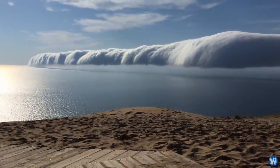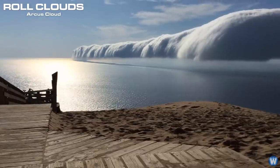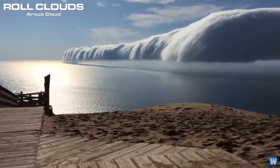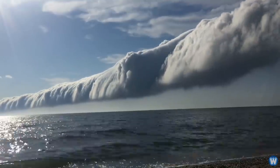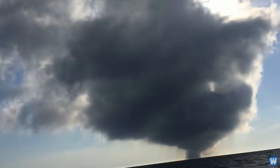But the cloud formation I find most fascinating are roll clouds. Roll clouds are a tubular cloud formation stretching for miles. The cloud formation is natural, but incredibly rare. They are typically found along coastal regions, resulting from a sea breeze or cold front.